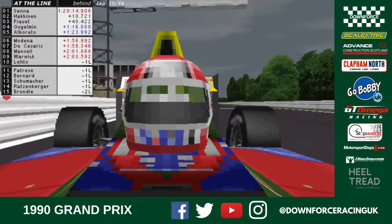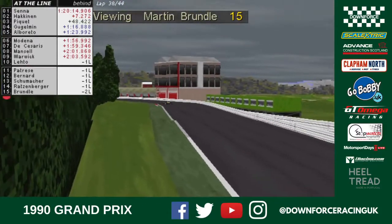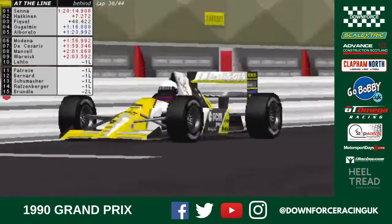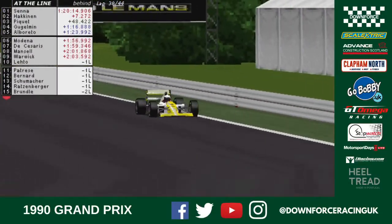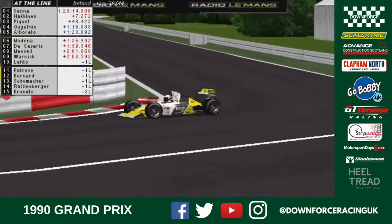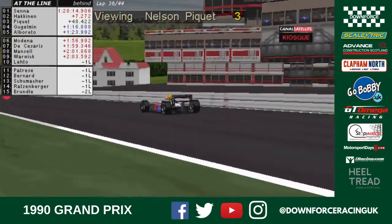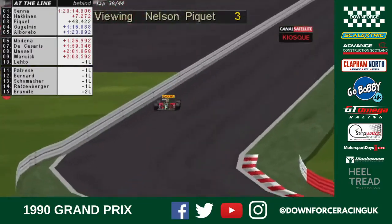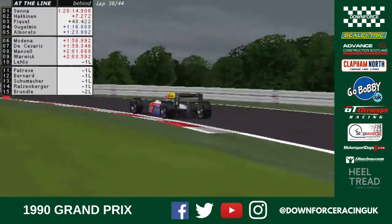Some great performances so far, but still a long way to go, as Ayrton Senna rightly knows he's had victory stolen from him on the last corner of the last lap this season at the Canadian Grand Prix. Nothing is sure until you've crossed the finish line. And now Senna is only 7.2 seconds ahead of Hakkinen. Hakkinen's catching the McLaren thanks to Senna's little mistakes here and there.